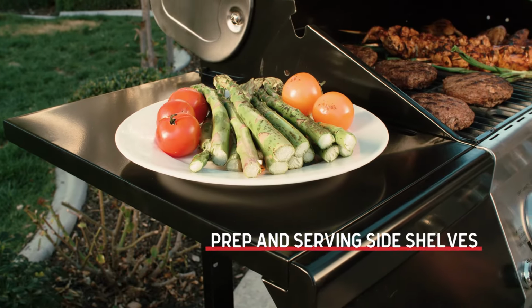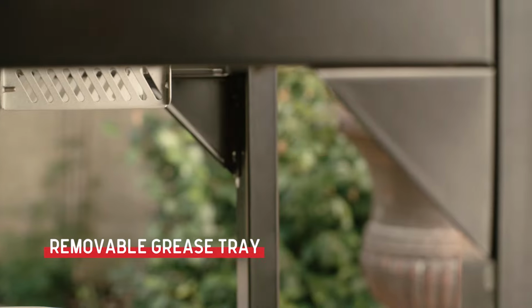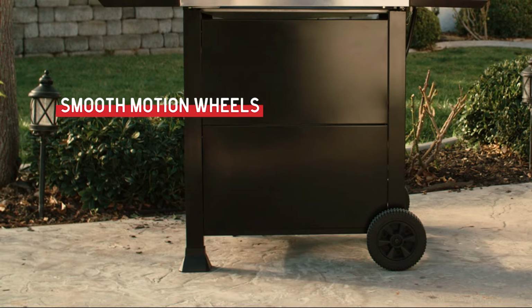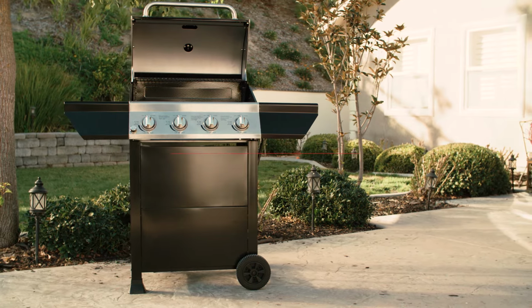On the other side of the cooking grid, stationary shelves offer plenty of space for food prep and serving. And when it's time to clean up, a convenient rear pull-out grease tray keeps things simple. Finally, 2 large wheels make freeing up patio space a breeze. We got your Nexgrill right here. The Nexgrill stainless steel 4-burner gas grill.